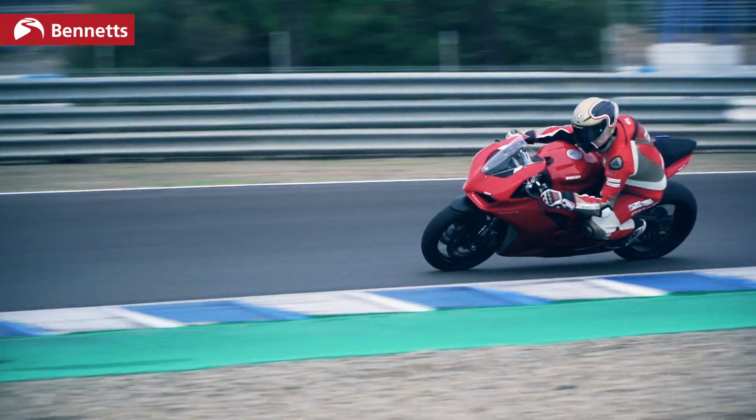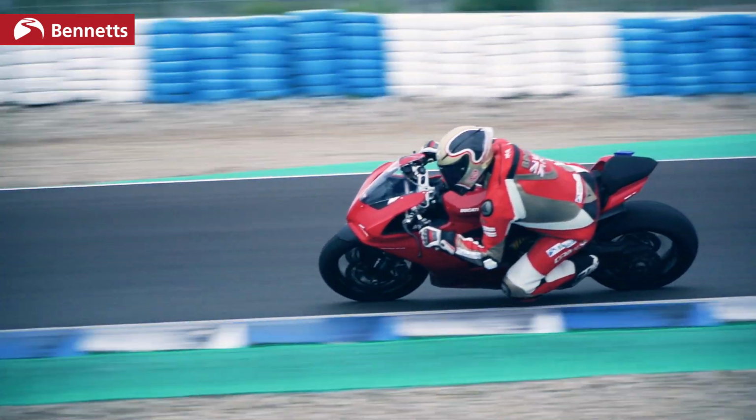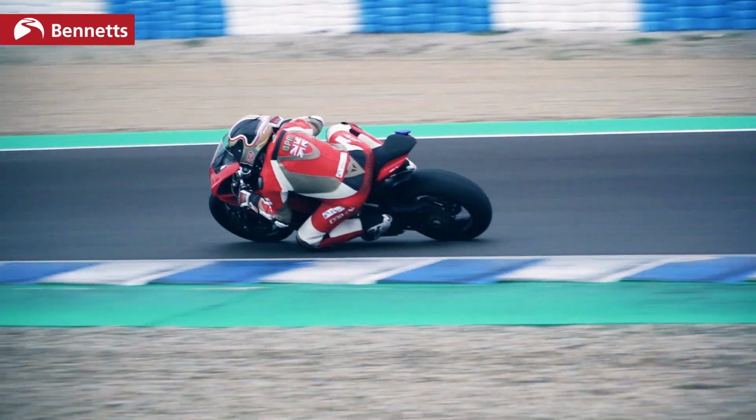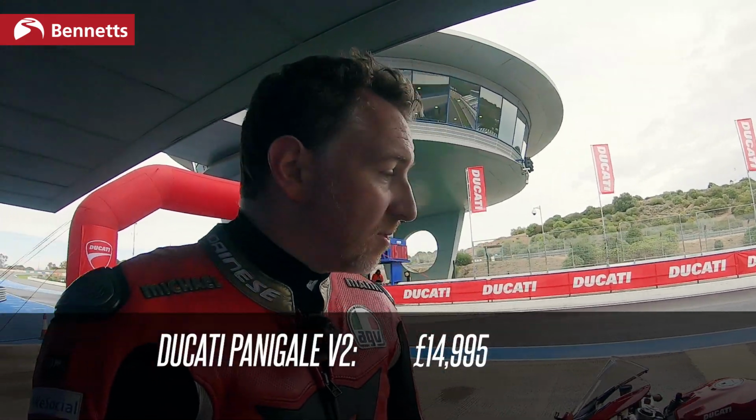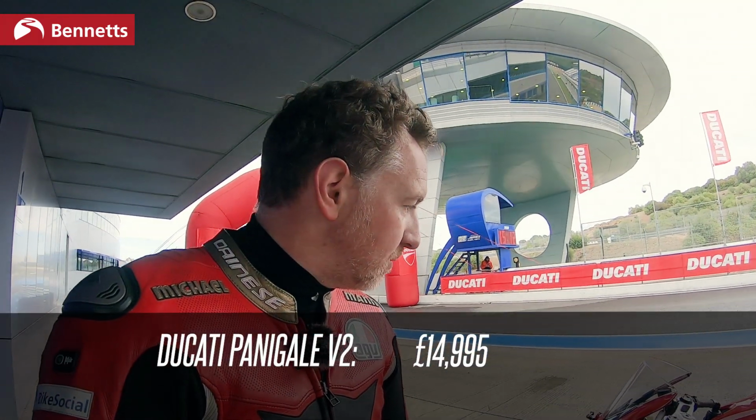If there were going to be an S model, then you might be looking at perhaps lighter weight wheels. They might be able to add some electronic suspension, or if not, at least some Öhlins suspension to upgrade it. But then you're looking at a price increase, because all those components cost money, and the cost will end up with the customer. So this is 15 grand, which is a good price point, I think, considering what you're getting for your money, and considering you're still 5 grand shy of the base model V4.